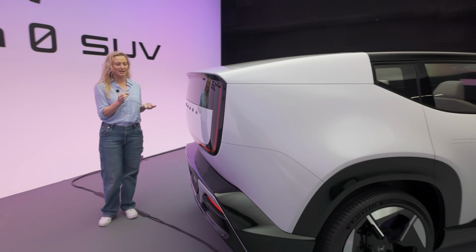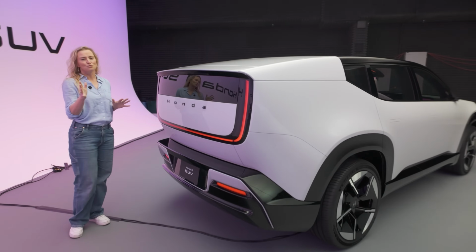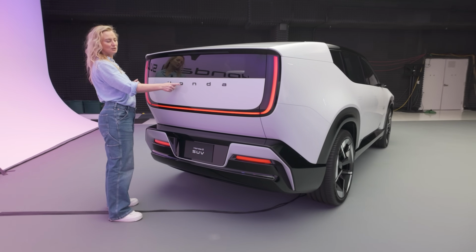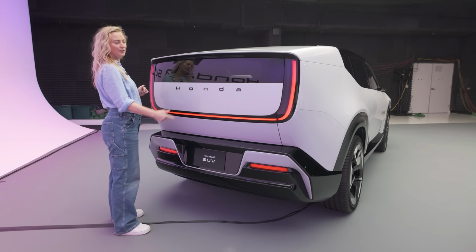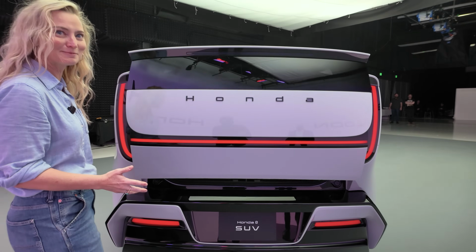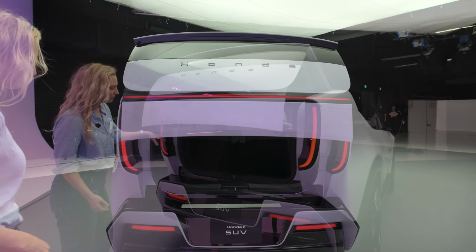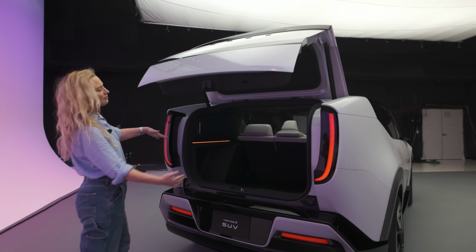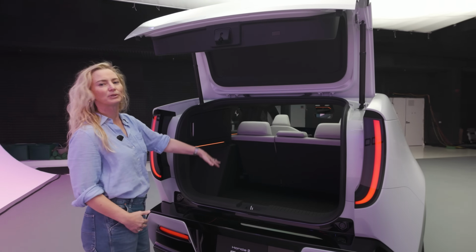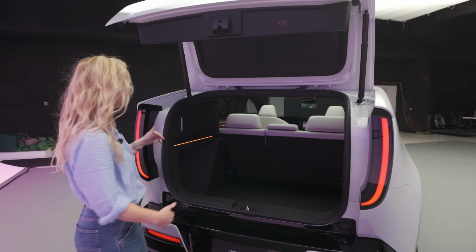Something that will be a complete head turner. So a couple of really cool things about this: this is how you open this rear thing. You put your finger in the O for the Honda and it will lift up. It's magic. And back here, you get this really nice space. This is your roof line. I mean, this is pretty incredible, but you're really able to kind of use all of this space here.